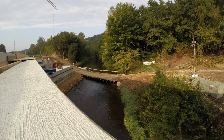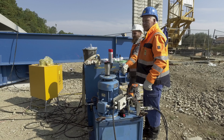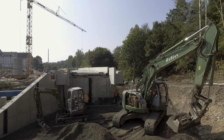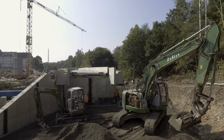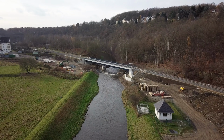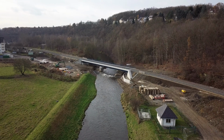Within 6 hours, the 600 tons heavy superstructure was shifted laterally 35 meters to its final position. During the track shutdown period, the ballasted track was completed, the rail tracks laid and the railings mounted. The on-time opening for traffic was ensured. This bridge is an excellent example of a functional railway bridge construction that blends harmoniously into a sensitive floodplain landscape.